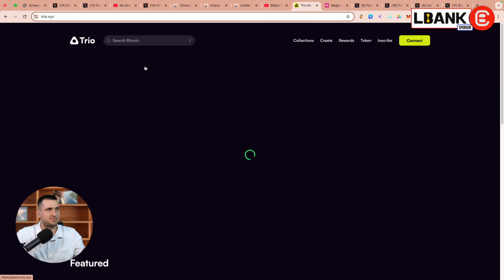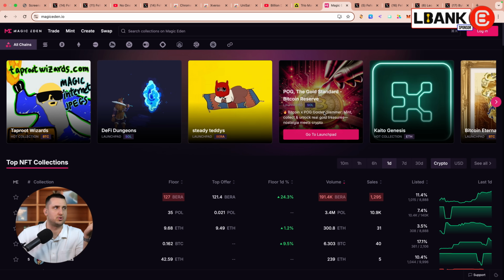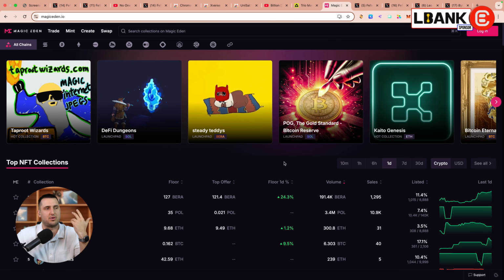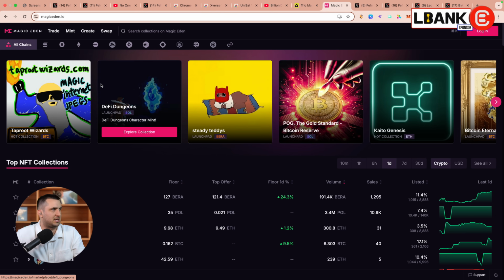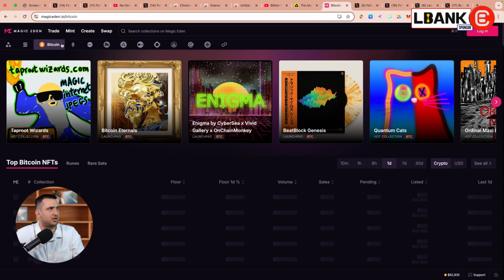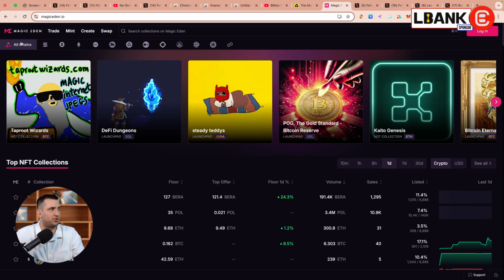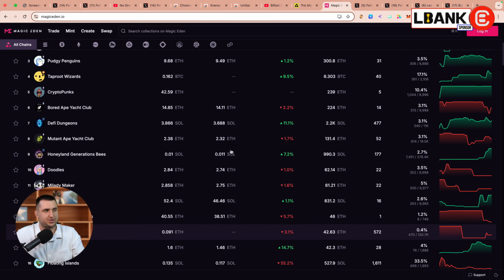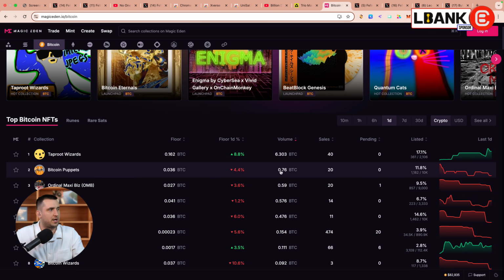So this is one place, but they're up and coming, and you can check in different places where you can actually buy ordinals. You can also go onto Magic Eden. They are much more accepted, well-known, and there are a lot of people who list their own stuff on Magic Eden as well. So you can go into Magic Eden, you can click here on Bitcoin, you have to select the network, and then you will see only Bitcoin. If you don't select it, it will show you all chains, all the different stuff. But if you go on Bitcoin specific, it will show you everything on Bitcoin.